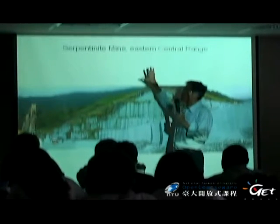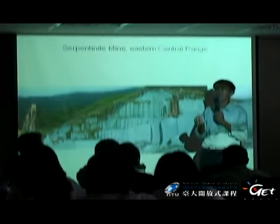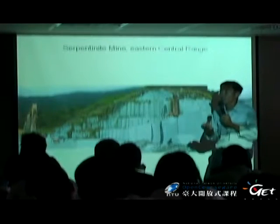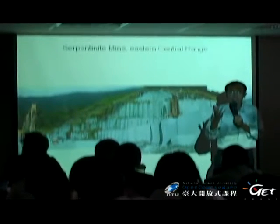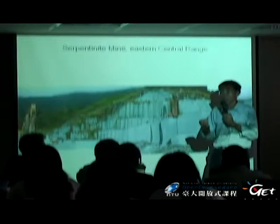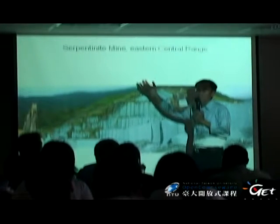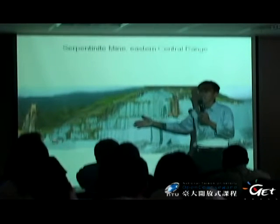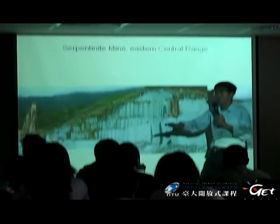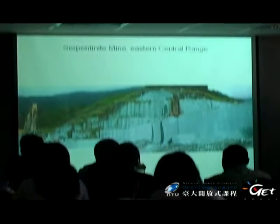Actually, serpentinite is a kind of group of minerals or rock named after the so-called peridotite. So you see that this gem called peridot is olive green. It's mainly composed of olivine. And olivine is the most important mineral in the huge mantle. And if you add water to it, then it becomes serpentine. And the serpentinite is very nice for marble decoration, wall, table. So there is a huge mine in eastern Taiwan for that.